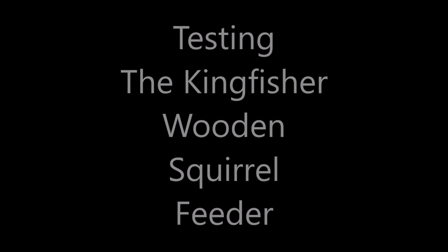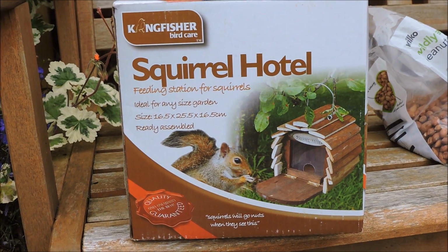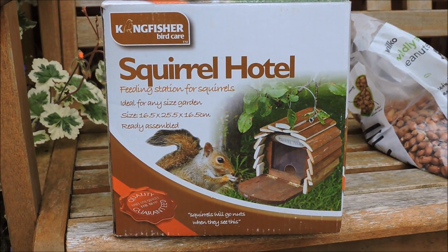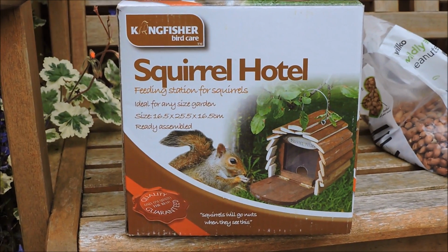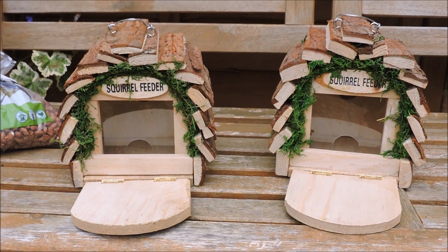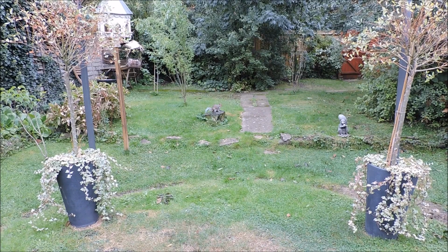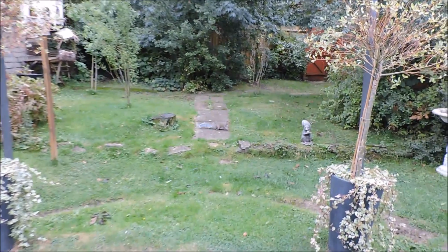This is a road test for a Kingfisher wooden squirrel feeder. It's the Squirrel Hotel. It's priced at £6.95 from Amazon. You can buy these on the internet, or obviously somewhere in the shops you can buy these as well.